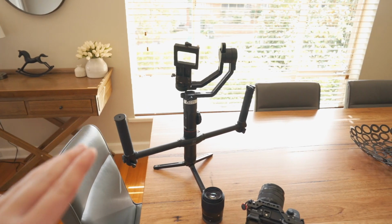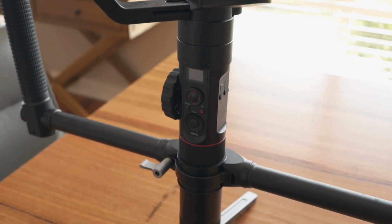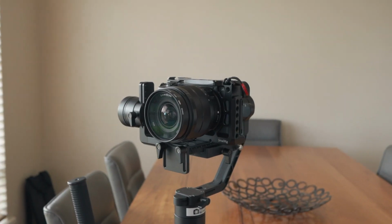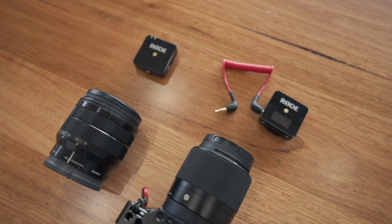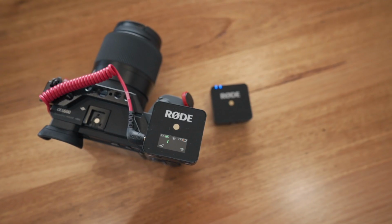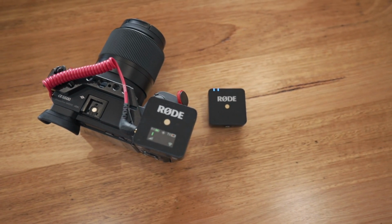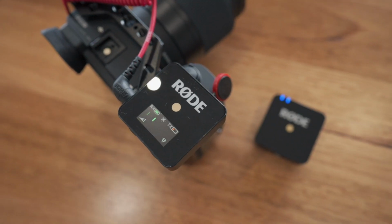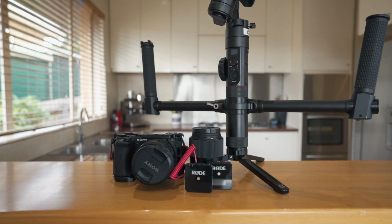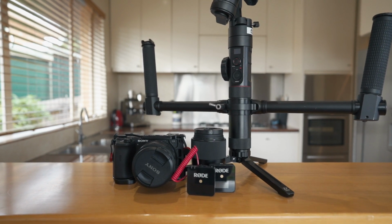Now the gimbal I'm using today is the Zhiyun Crane 2. I'm more than certain you'd be able to do this sort of video with a Ronin S or a Ronin SC. Now just a little side note, before I started filming this behind the scenes video, I did actually film a little piece to camera and a voiceover with the agent using the Rode Wireless Go. Now this microphone is really good quality and is super affordable, so it would fit into any sort of budget kit that you might have.